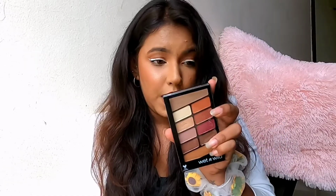Alright, so the next palette that I have here, it's a very famous and much hyped palette, and this is the Wet n Wild Rosé in the Air palette. Okay, and I'm sure most of you might already own this, and if you don't, then yeah, it is worth the hype and you should own it if you're looking for an eyeshadow within a budget. So this has all of these beautiful colors. It has 2 transition shades, it has 2 shimmers, and it has good mattes.